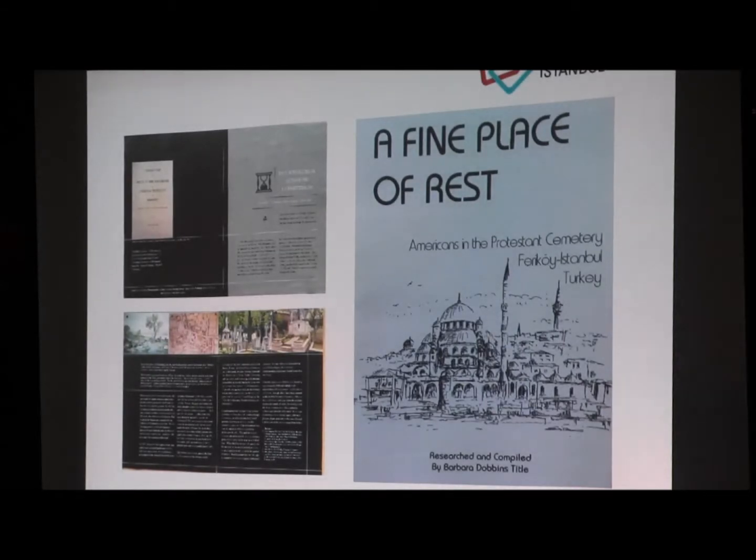The board also collected data to create a permanent memorial record of all those buried at Ferryköy. Its efforts were part of a long tradition of involvement at the site, beginning with the cemetery's establishment in the late 1850s. Moreover, as a major US institution in Turkey for almost 2 centuries, the board had interred at Ferryköy many of its members and their families who died in service.